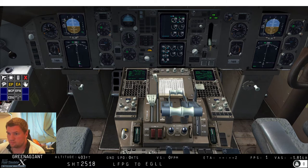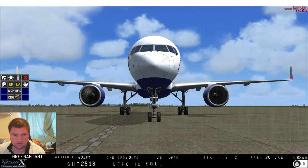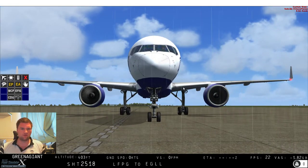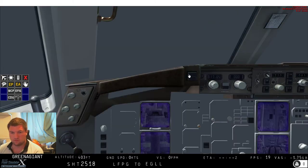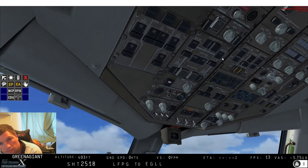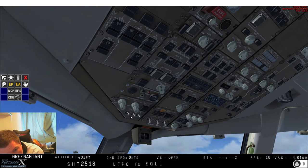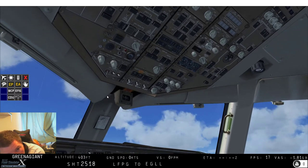So in goes the fuel. I've got the best fuel. God, that looks horrible. So up comes the second engine. We don't need the APU now. The APU can be stopped. There's no fuel in the centre, so there's absolutely no point in those. Taxi lights can come on.